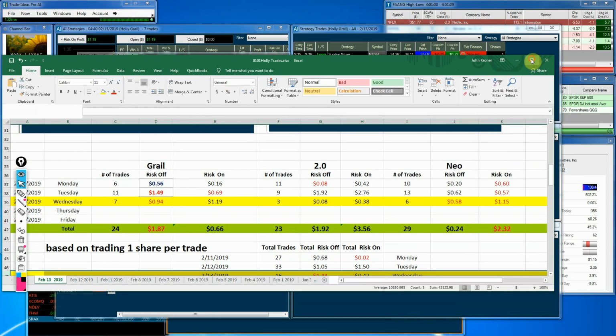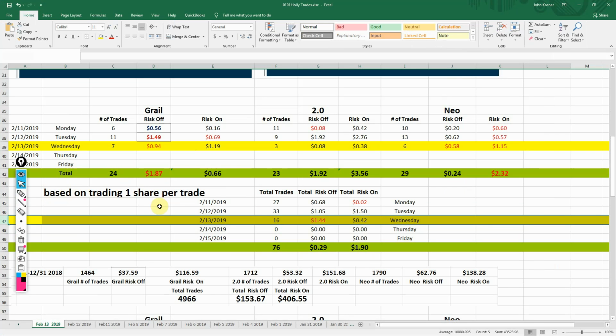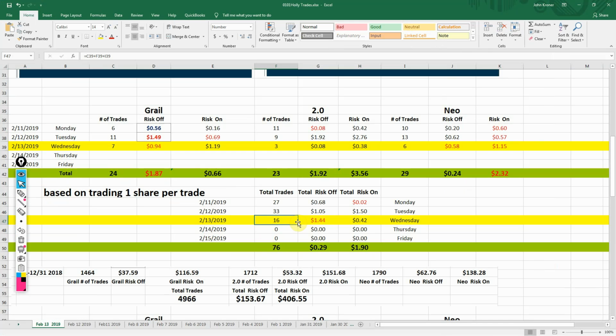Now let's take a look at our Excel spreadsheet. So you can see today we had 16 trades for a loss of $1.44 and a risk on profit of 42 cents. For the week, we're sitting at 76 trades, 29 cents profit, $1.90 risk on profit.